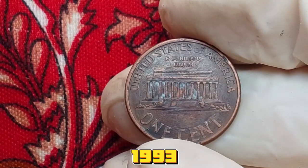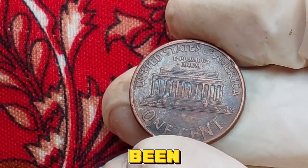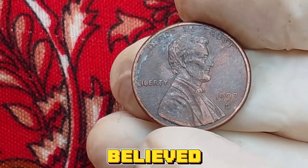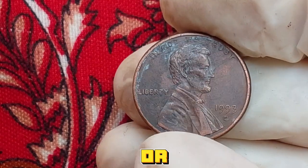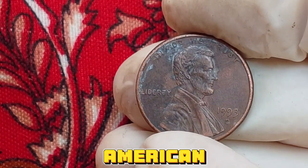Moreover, 1993 was a transitional period in coinage technology. The mint had been refining its coin presses and experimenting with different metal compositions. It's believed that a handful of coins were mistakenly struck on a prototype planchet, or a transitional alloy, making them among the rarest pennies in modern American history.